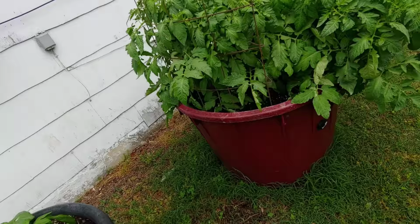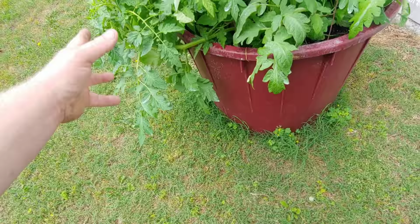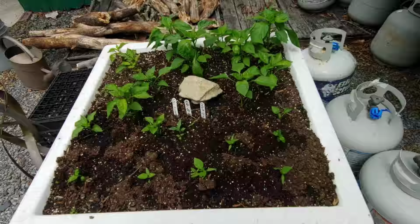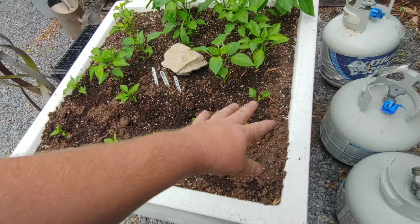Uh-oh. This tomato plant's falling out. I gotta finish this cage. Yeah, maybe I'll just let it go. Let it droop down, see what happens, huh? The rest of them are getting held up. And we got that second batch of peppers put in over here. That don't look like a pepper. We had a few.